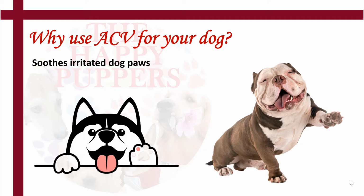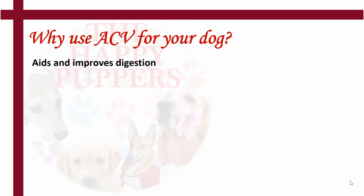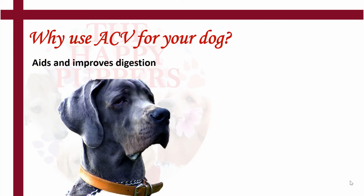I know, it doesn't have a great taste, but who knows, your dog might just try that. So just let it sit on your dog's paw for a while, and then it'll most likely dry in a few minutes, and then you can leave your dog to go free, jump around, etc. Now, it also works in improving your dog's digestion.